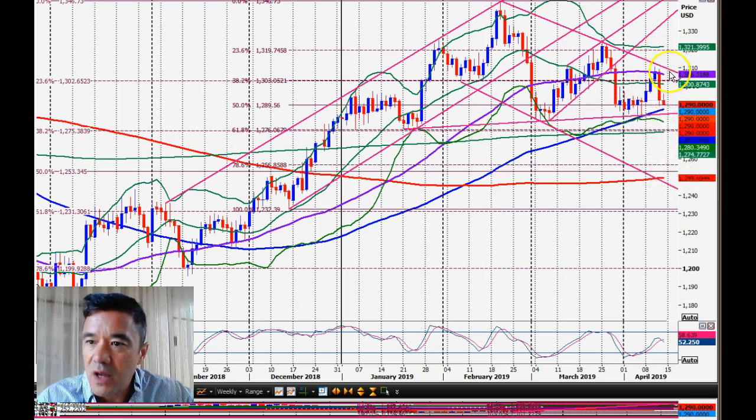So at the moment we're kind of in no man's land, trading between support and resistance. And you want to be ready to trade a break of either the resistance up there or the support at the low 1280 area. I wonder if this downward sloping channel is the start of the new trend. Don't know. We'll have to just see whether we break the support to confirm that.